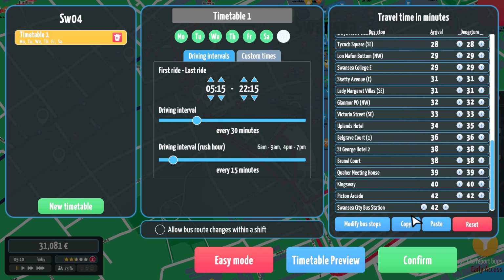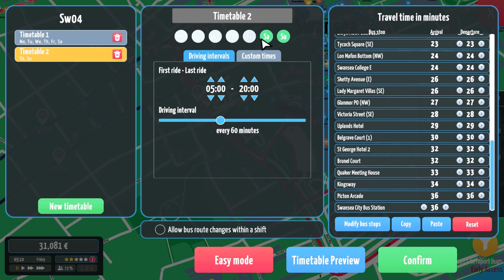Copy. This is such a nice new feature, having the copy and paste down here. It saves me so much time having to scroll through. And in the future, when we start having longer bus services, that's just going to be so, so ideal. So we'll do these 20 minutes later on a Sunday.